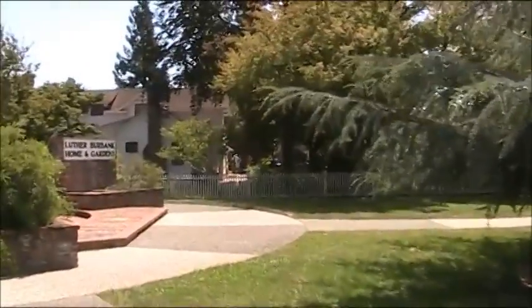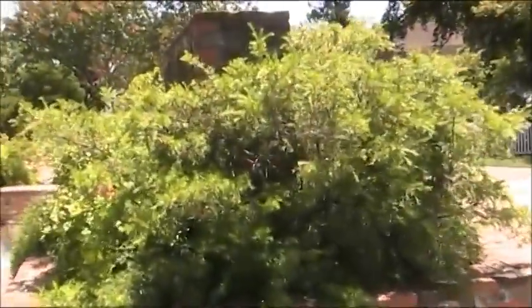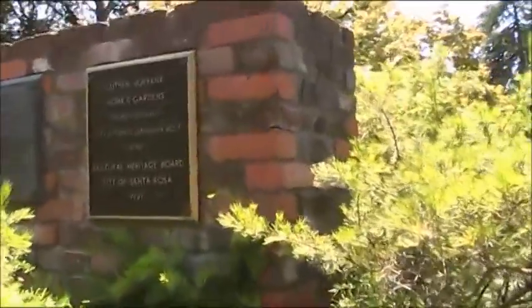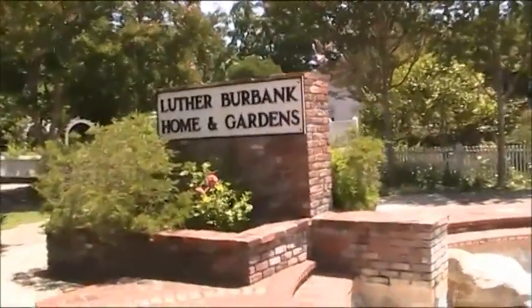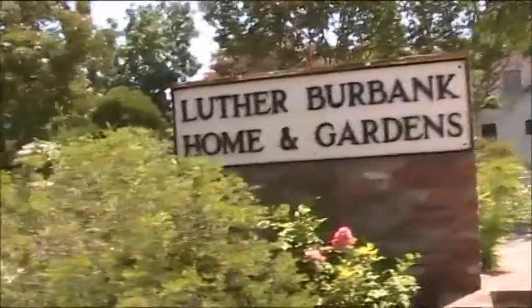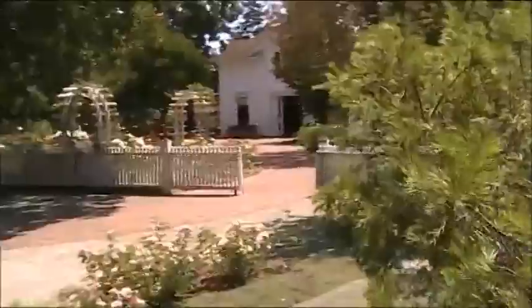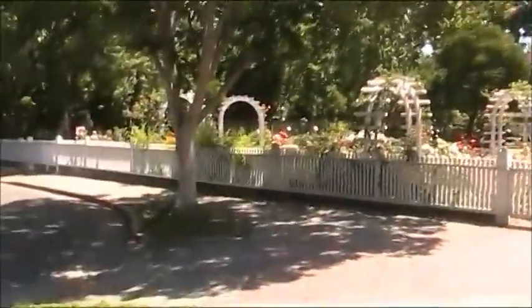And you can see there's already people on the grounds, and the garden should be in full swing now. I was here in February or March. I brought you guys over here, and there wasn't much going on. You can see some of the plaques there, and after Burbank died, his widow lived on for many years here, and when she passed on, she donated this to the city of Santa Rosa, and they've been upkeeping it ever since. And they have docents, and they have a big volunteer group, don't they, babe? It keeps this place going big time here.